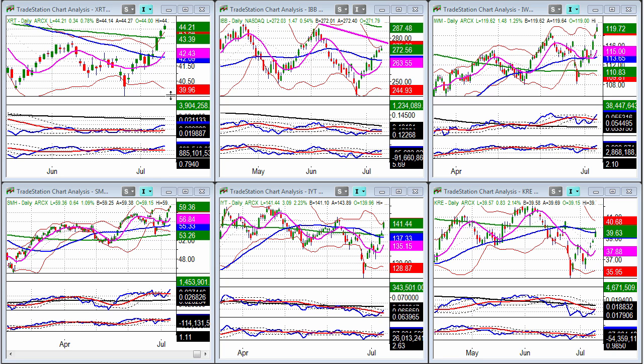And so that's what you see down here at the bottom of each one of these charts. I know the charts may be hard to read because I've got them in such small font. This is XRT, retail; IBB, again ETFs here, which is biotech; then SMH, which is the semiconductors; IYT, which is transportation; KRE, which is the banks; and then IWM, which is the broadest measure of the U.S. stocks.